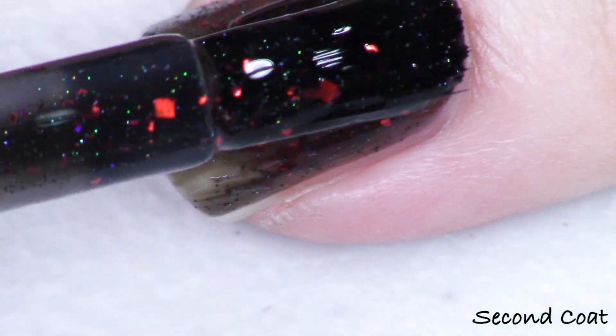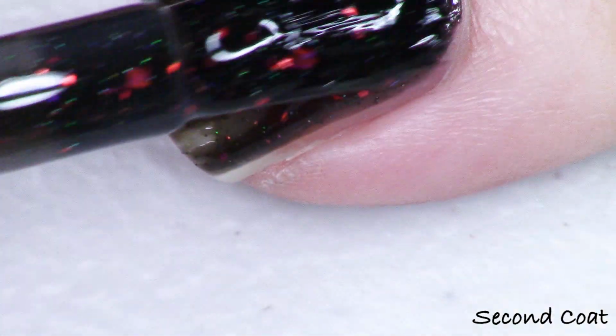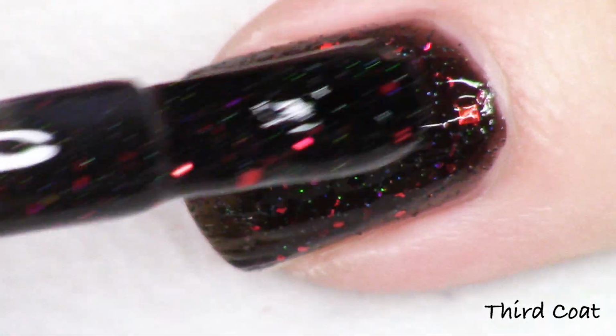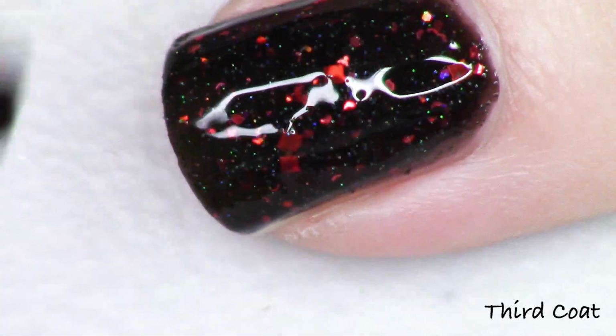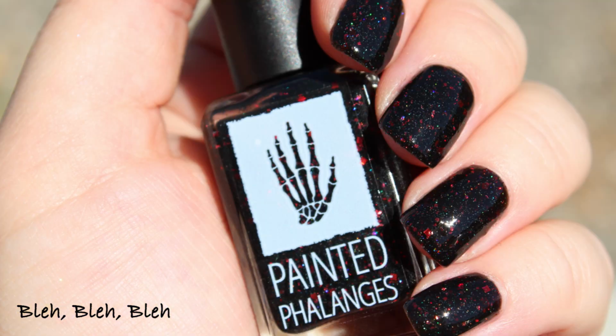Let me read you the description. Inspired by my favorite vampire's angry face, Drac from Hotel Transylvania. This black jelly base is loaded with black holographic micro glitter, fiery red micro shreds, and red holo square glitter. As you can see, as you build this polish up, you're just getting more of that super shiny red and black glitters in there. This polish definitely benefits from a top coat because there's a lot of glitter going on here, but it's just so sparkly, you guys.